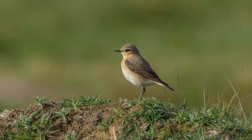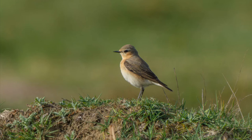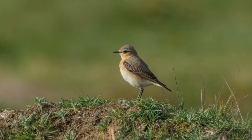So I saw them in the spring, but I didn't see them when they come back from the north of England and Scotland, heading back to Africa. I didn't see them in the autumn. I think maybe the reason is that in the autumn the grass is very long, and they don't like long grass. There were a couple in Richmond Park, but they were sticking to the paths.